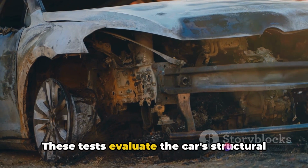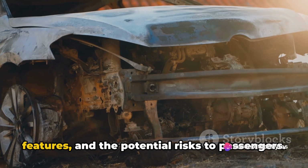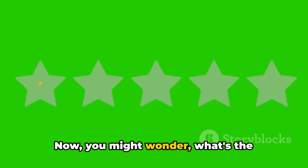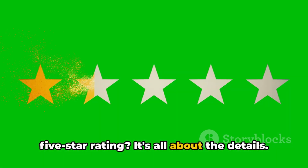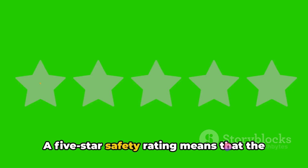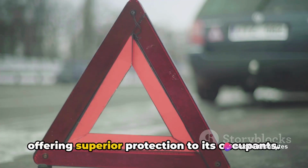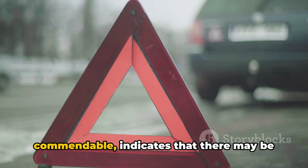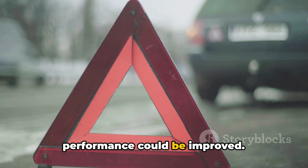These tests evaluate the car's structural integrity, the effectiveness of its safety features, and the potential risks to passengers. Now, you might wonder, what's the difference between a 4-star and a 5-star rating? It's all about the details. A 5-star safety rating means that the vehicle has excelled in all tests, offering superior protection to its occupants. A 4-star rating, while still commendable, indicates that there may be areas where the vehicle's safety performance could be improved.